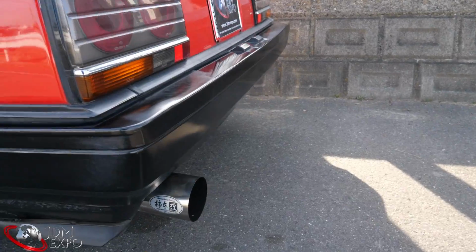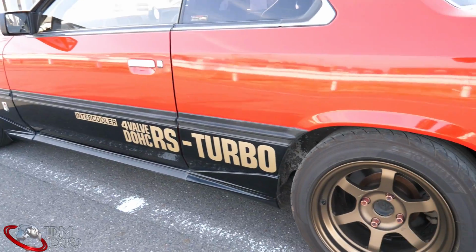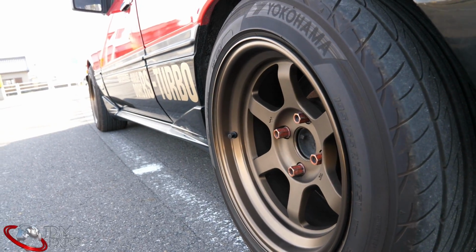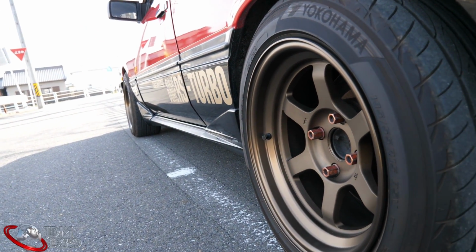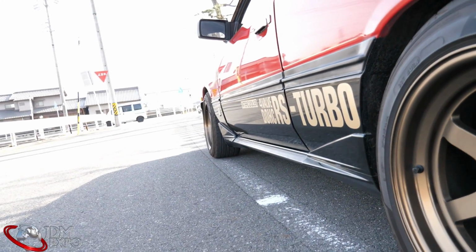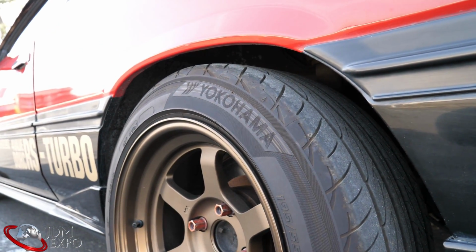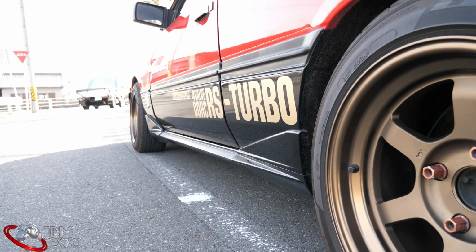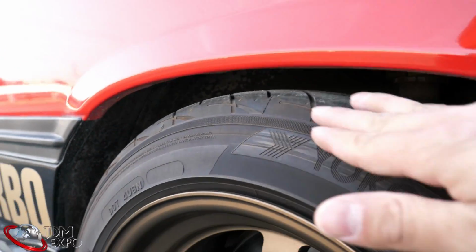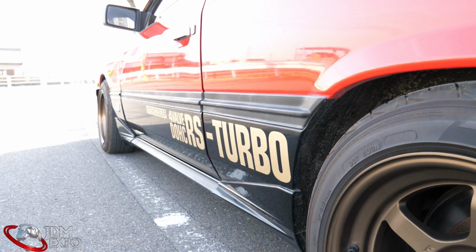Oh yeah, I forgot to mention the Kakimoto Racing exhaust. I did mention it was modified, but not what brand it was. I forget what brand these wheels are, but I believe they're 15s, wrapped in Yokohamas, slightly stretched. So actually, it's more square on there. We actually have a nice drop on here, so it's got a really nice gap there. So it is a modified suspension. RS Turbo.